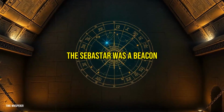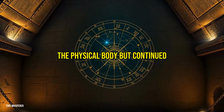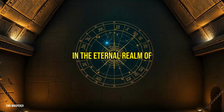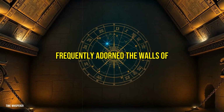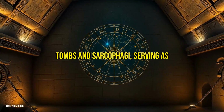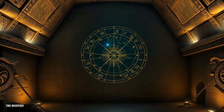The Seba star was a beacon of hope, a reminder that life did not end with the physical body but continued in the eternal realm of the heavens. In funerary art, the Seba star frequently adorned the walls of tombs and sarcophagi, serving as a map for the deceased's journey to the afterlife.